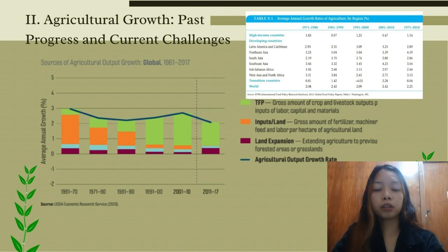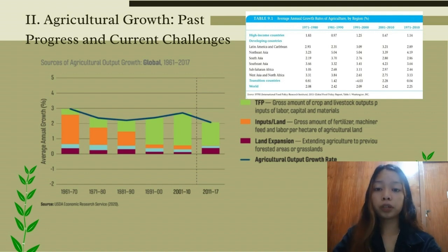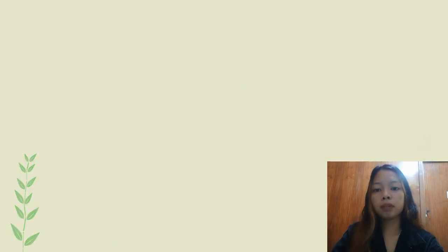In high-income countries, productivity growth has been the sole source of agricultural output growth since the 1980s. Widespread adoption of advanced technologies has made these countries among the most efficient in the world. The traditional productivity powerhouses in North America and Europe have distinct advantages in times of pandemic.